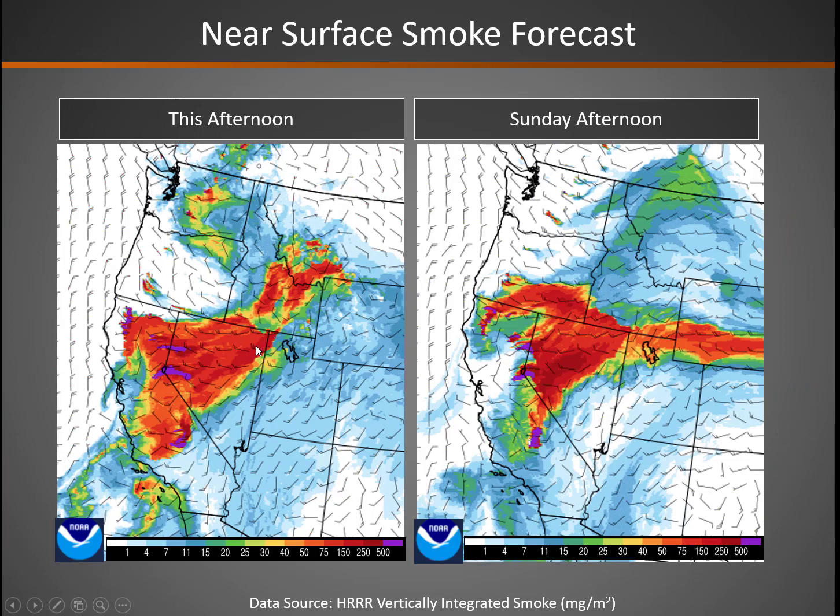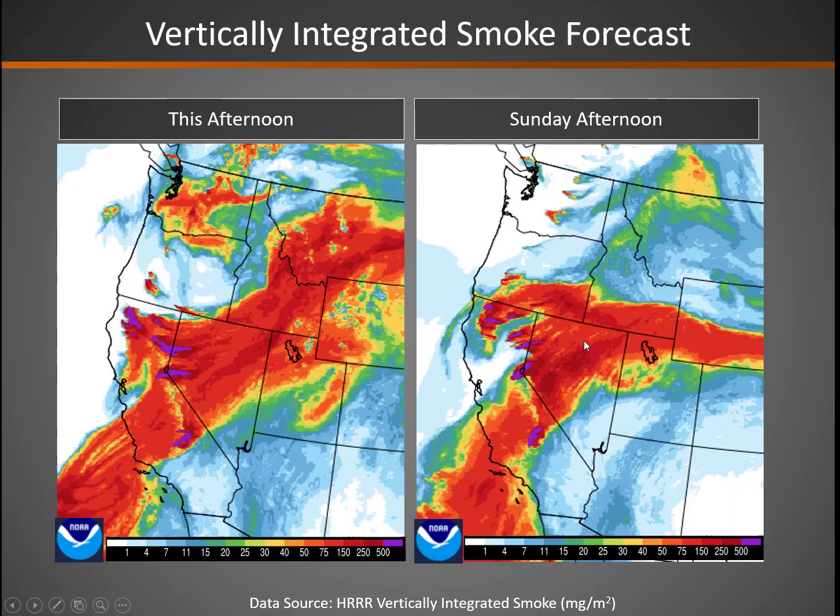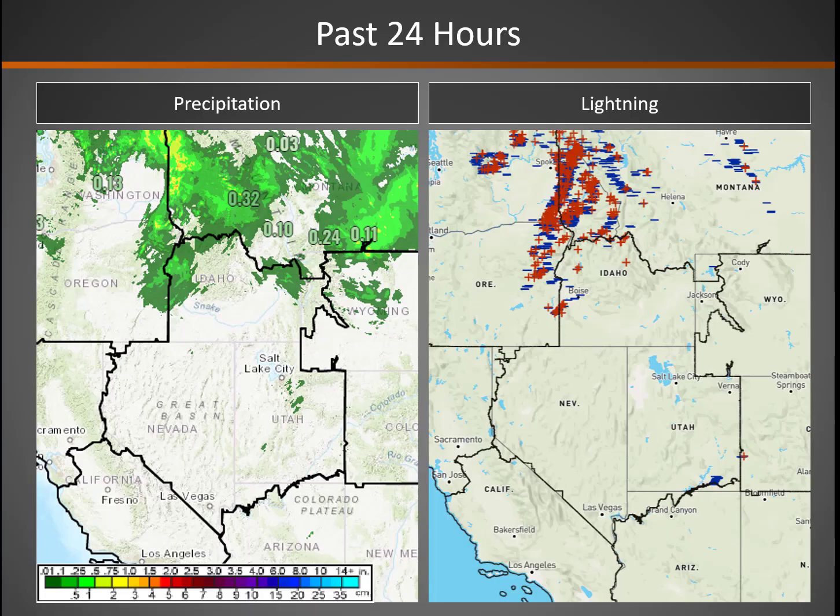Smoke forecast for this afternoon on the left near the surface, and tomorrow afternoon you can see the further transport of that smoke. Vertically integrated smoke this afternoon on the left, tomorrow afternoon on the right.